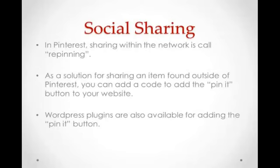Social sharing. All this talk about Pinterest features is all for naught without the ability to share. In Pinterest, sharing within the network is called repinning. As a solution for sharing an item found outside of Pinterest, you can add a code to add the Pin It button to your website. WordPress plugins are also available for adding the Pin It button.